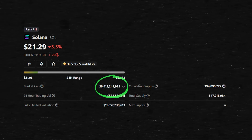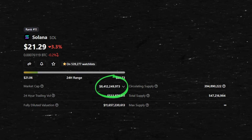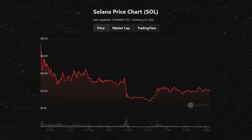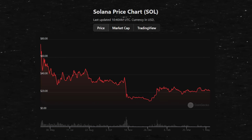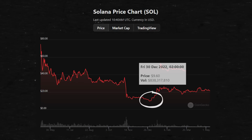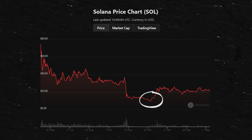It's still the 11th biggest cryptocurrency, all right? And during Solana's darkest days in recent history, after the fallout of all this drama, the token dipped under $10, but now it's trading over $20. It kind of seems like Solana's here to stay in some way, shape, or form. Is that where everyone's money is? Is it just living on chain?